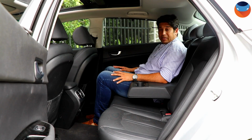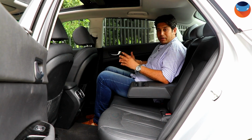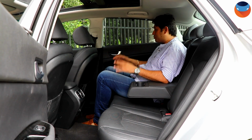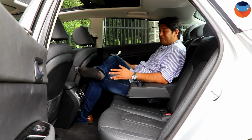Now, if I'm paying 20 to 30 lakh rupees for a sedan, I want a lot of things. I want my space, I want my comfort, and as you can see, in spite of this seat being positioned for my height, I stand 6 feet tall, I have oodles of space at the back. I can literally take out my shoes and relax on the move.